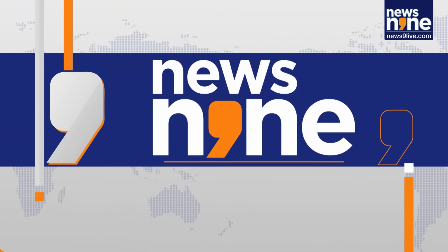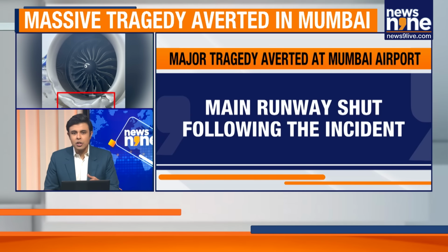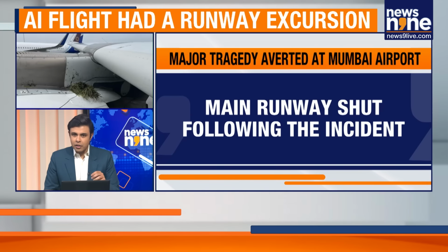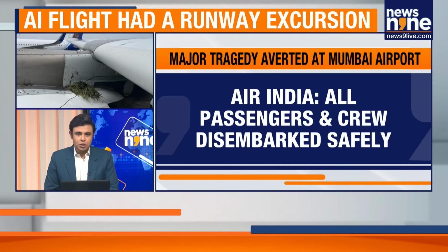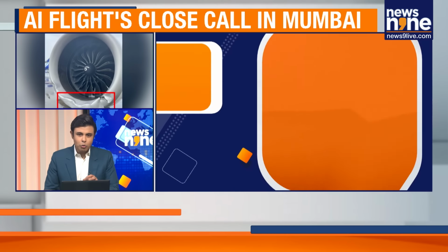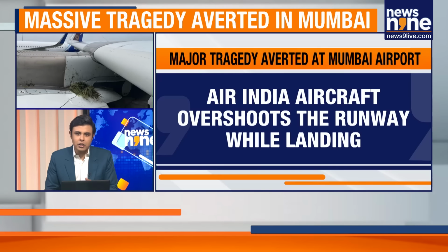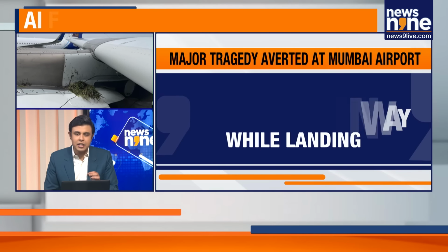The runway, we're talking about the Mumbai airport, runway 2, has been damaged. All the passengers aboard the aircraft disembarked safely. Visuals showed the nacelle of the right engine, the housing that surrounds the engine, damaged, evidently having made contact during what is called a runway excursion.